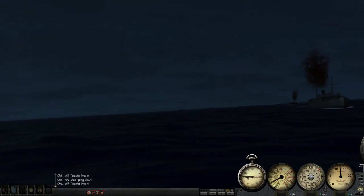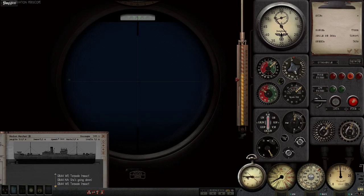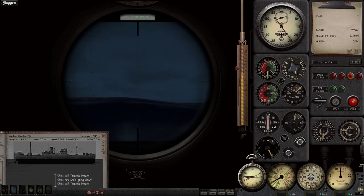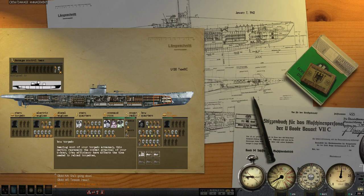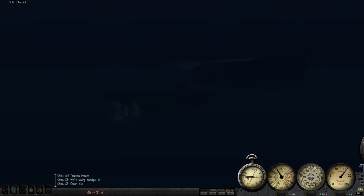Jesus. Oh. We have to watch out for ships in our course, because these guys here are going very close to my direction. Let's see. Oh, we have two back torpedo tubes. Oh. Shit! I knew it! Holy crap! Oh, God damn it! Damn it, damn it, damn it, damn it!